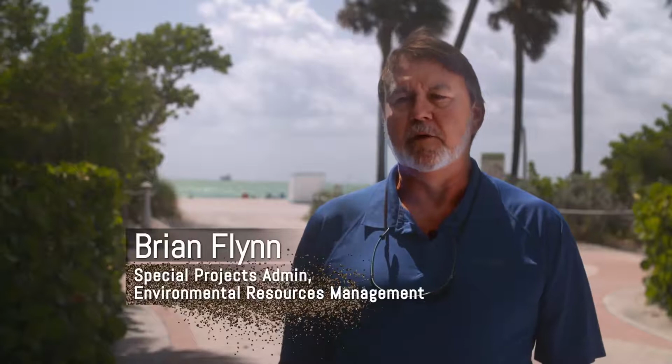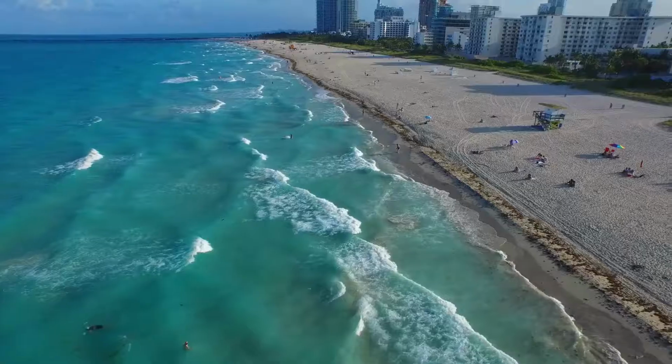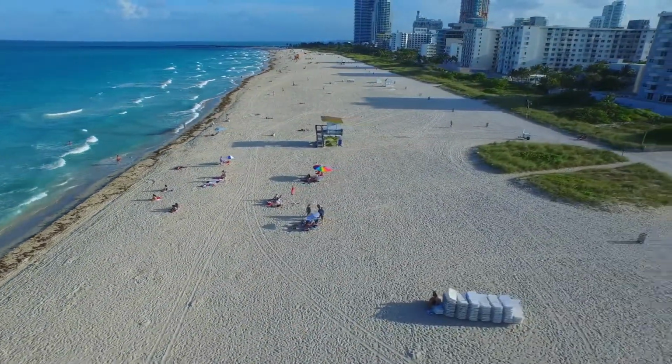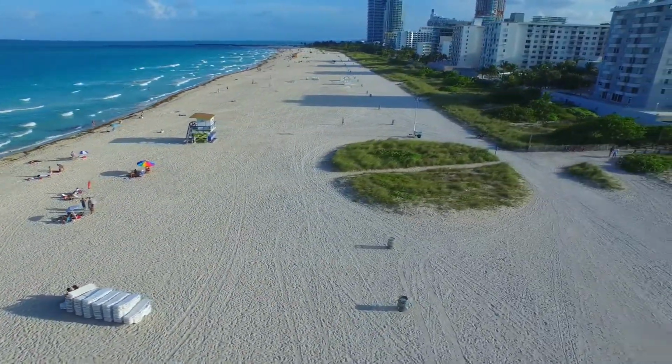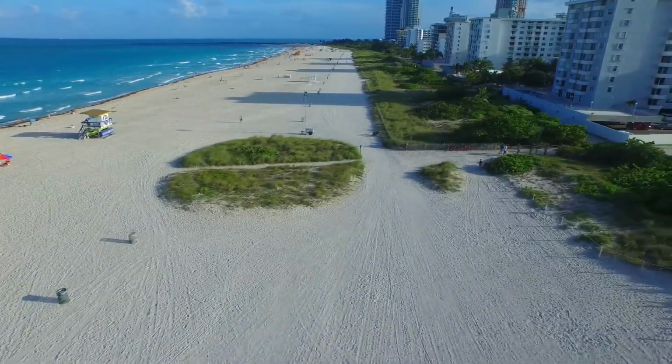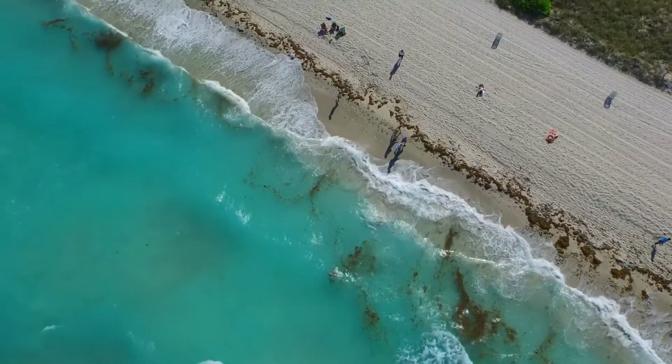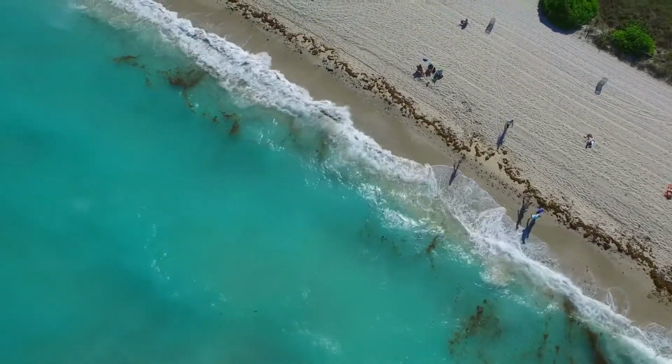Beaches don't generally erode uniformly. And what we found is that we've got areas of the beach where, since the initial restoration back in the 70s and 80s, we haven't had to do anything to maintain the full beach width. We've had other areas that have been chronic erosion areas where we've had to go back 5, 6, 7 times to maintain the width and the protection that we need there.